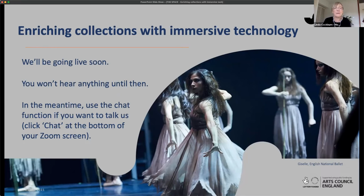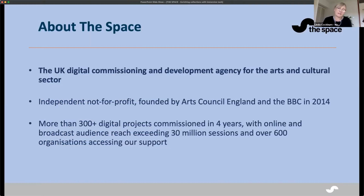So the webinar is brought to you by The Space, and this slide tells you a little bit about The Space, who we are and what we do. In essence, we're the UK's digital commissioning and development agency for the arts and cultural sector. The content of the webinar today is really three brilliant case studies from work by organisations who we have supported in their use of immersive tech.